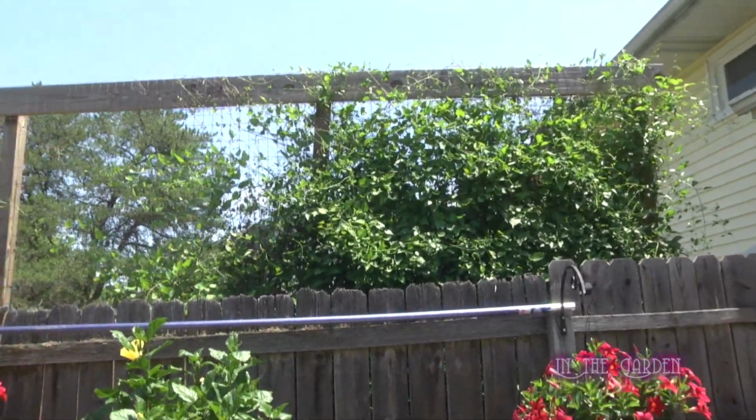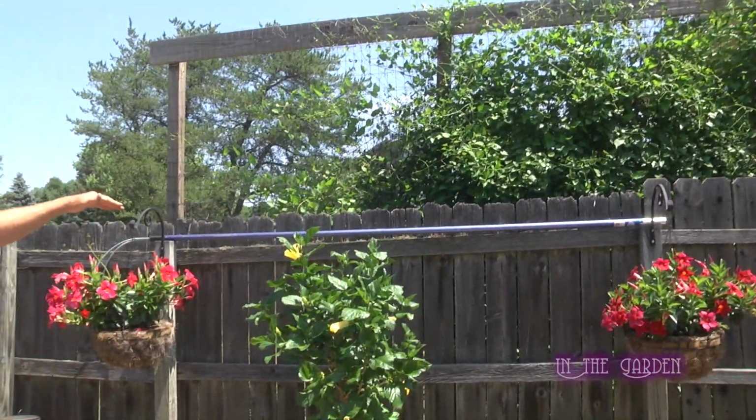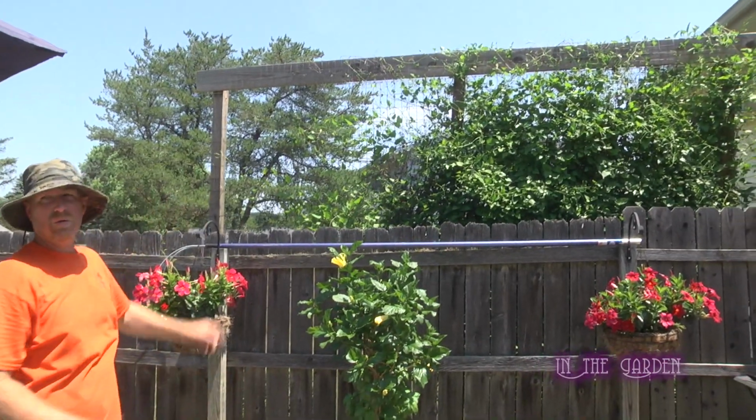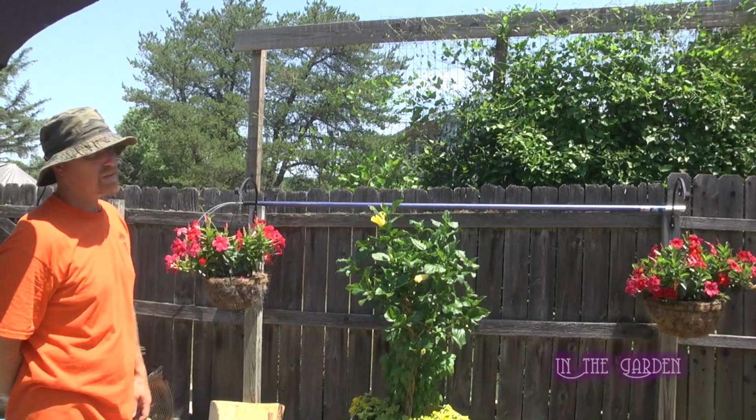Given enough time, it will be a solid wall, and then when this flowers in September, from the top of our fence to the top of that screen will just be a wash of white flowers. They're so cool. And they smell good. Yeah, the fragrance will just fill up the whole yard.